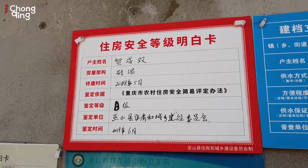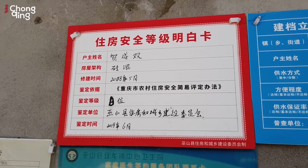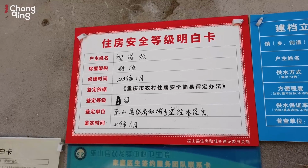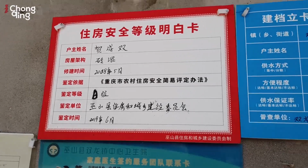When you're around in the villages here, it was the same in Chongqing township as well. All of the buildings here have these signs attached to the wall. Basically this red one is a survey of the safety of his home. It was built in 2008 and it's been given an A or a B rating. I can't quite see which one it is there.